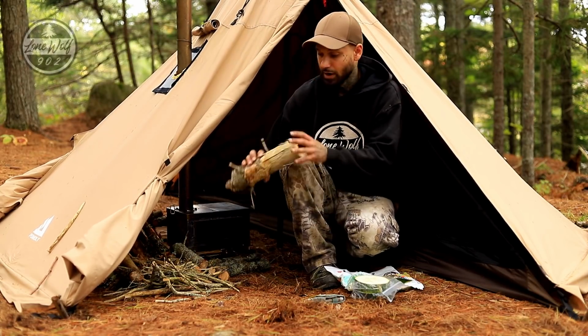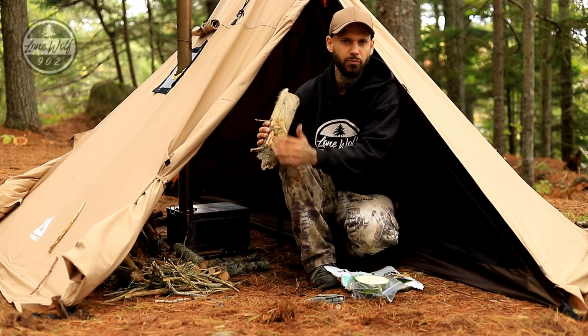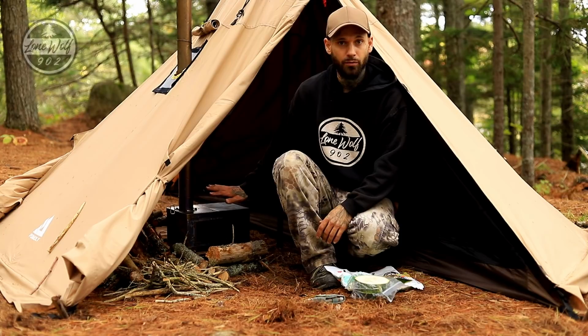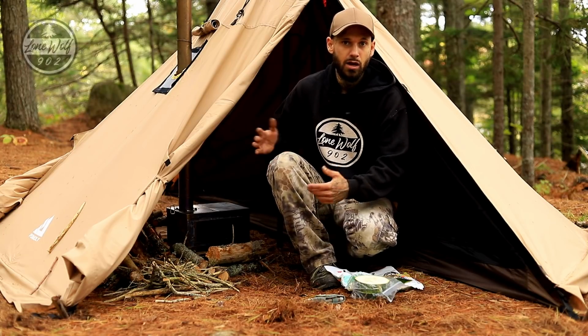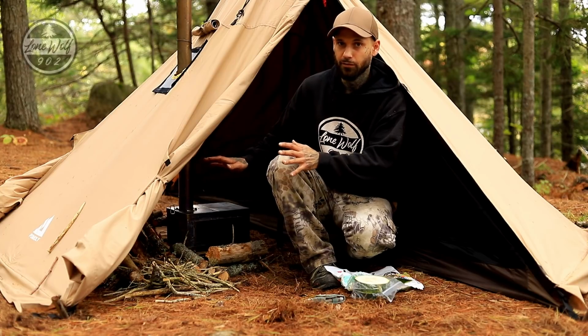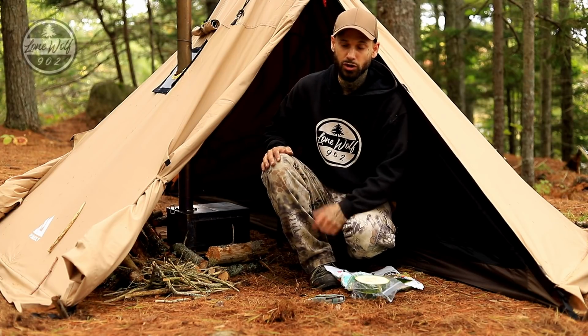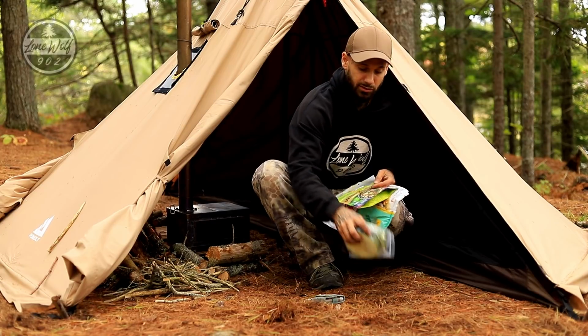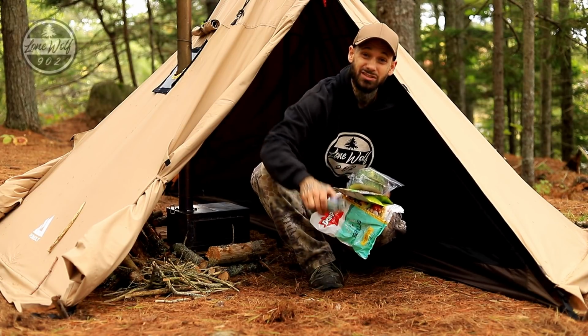Some of this is already dried out. I can feel it's really nice and warm from being next to the wood stove. So I'm gonna let that just be for now. And then later on, if I do have to relight it, I'll come in and relight it for the evening. But what I've got right now should be good enough for tonight and even tomorrow morning for cooking breakfast. So let's go prep up some supper, and hopefully it'll be cooked up shortly and then I can enjoy it because I am starving.